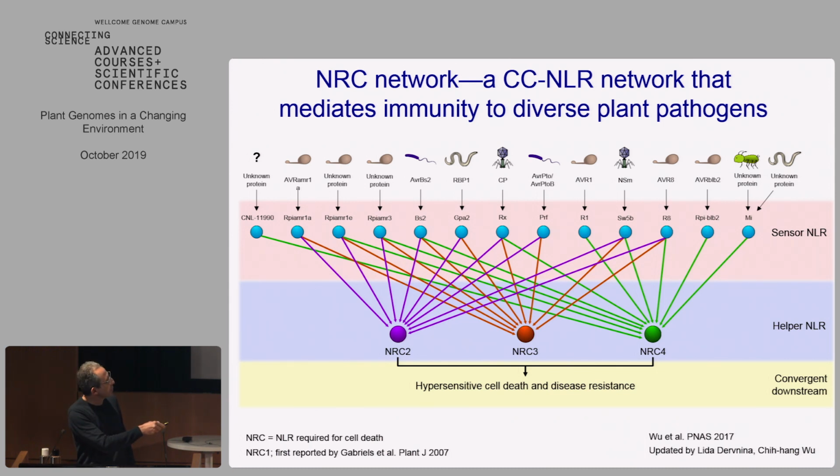So we were fortunate to discover that, and then through phylogenetic detective work, Chih-Hang could unravel this entire network by basically combining phylogenetic analysis with functional data.